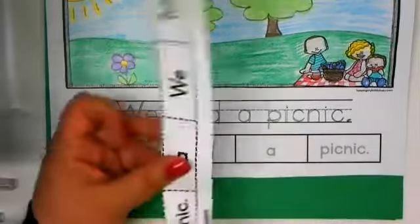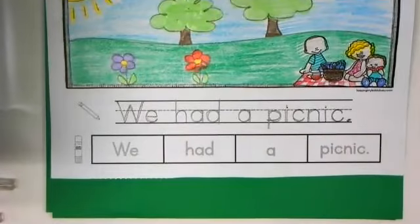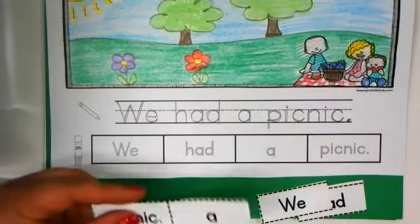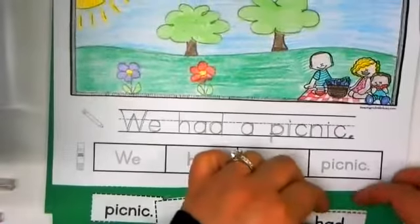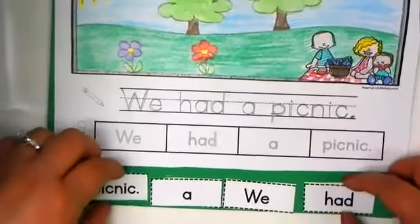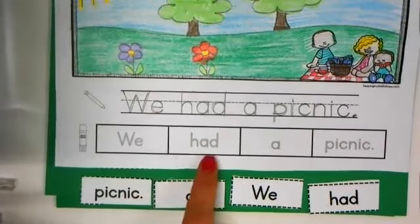Okay, so now that I'm done with my picture, I'm cutting out my words like this. And then I'm going to cut each word out and build a sentence. All right. So let me take a look here. All right, so it says, picnic we had. That does not make sense, you guys. So I need to put them back in order for them to say, we had a picnic.